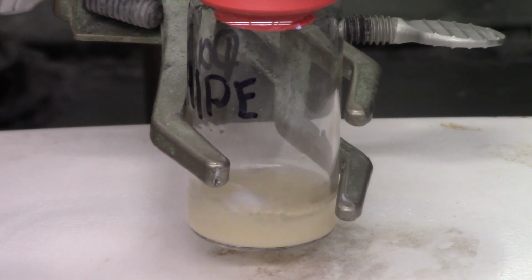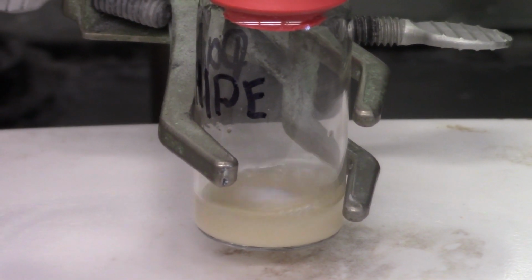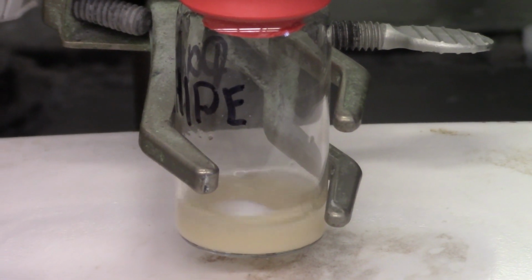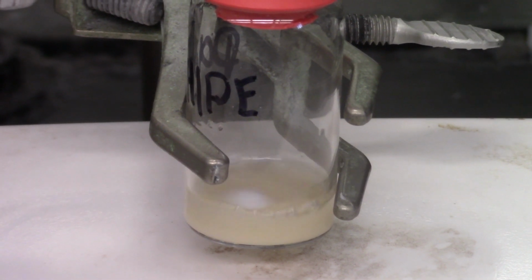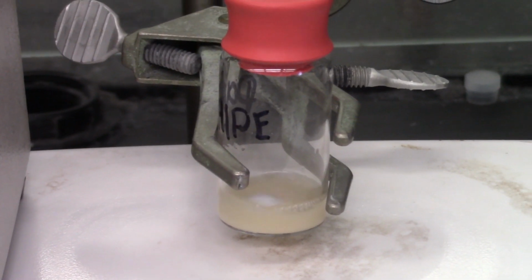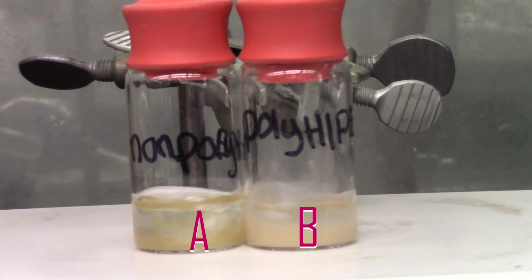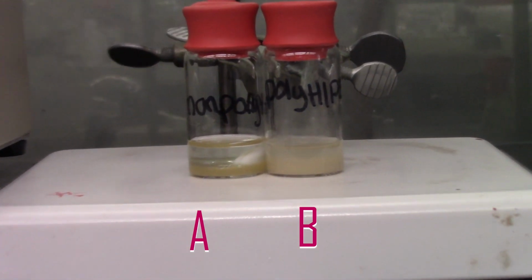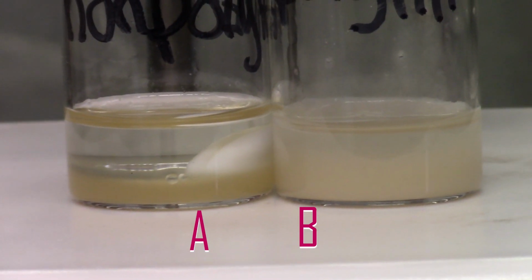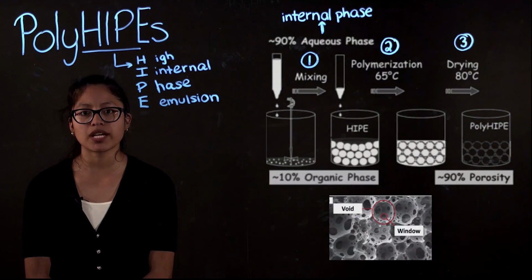Here, the aqueous phase contains deionized water, surfactant, and monomer. Surfactants are a type of emulsifier that helps create a stable mixture. In cooking recipes, they use egg yolks and gelatin. In our case, we use molecules containing both a water-loving side and a water-hating side to help create a liaison between the two liquids. Here we can compare two flasks, A and B. Flask A doesn't contain any surfactants, while B does. We can observe that the emulsion in flask A breaks, while the one in flask B doesn't. After the creation of the stable emulsion, the reaction continues by going through polymerization and purification.